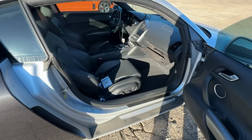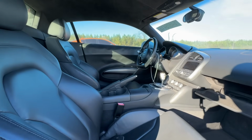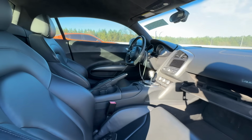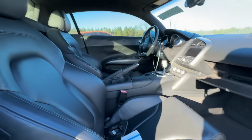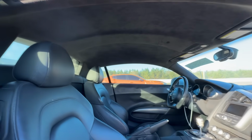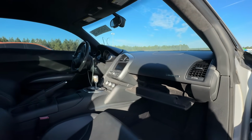Interior looks amazing. Nice and clean, pretty simple, nothing too fancy, just blacked out seats, and it didn't look like any airbags deployed. That's nice, especially for that dash, which would be a pain in the butt to do.